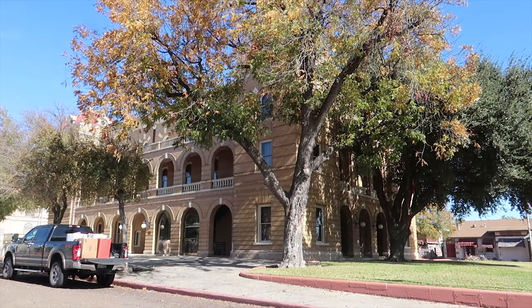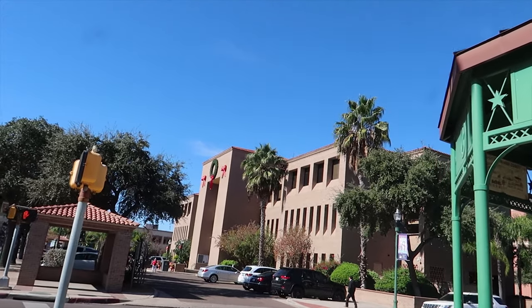Another significant place here in downtown Laredo is, of course, the county courthouse. You can't forget about that. And right next to it, this building right here is City Hall. And actually, you guys, right in front of City Hall, which is this one, there's a gazebo that has some really cool information. Let me show you.